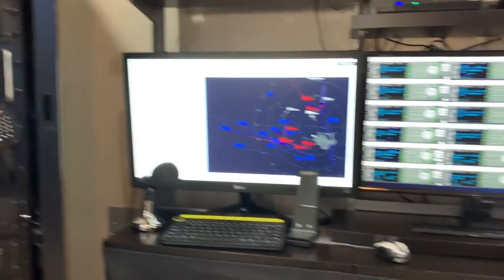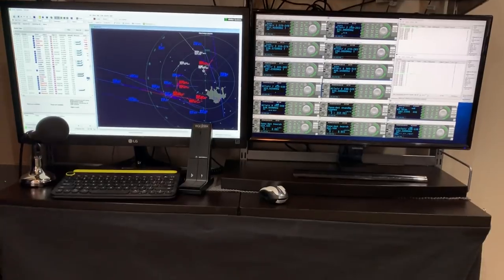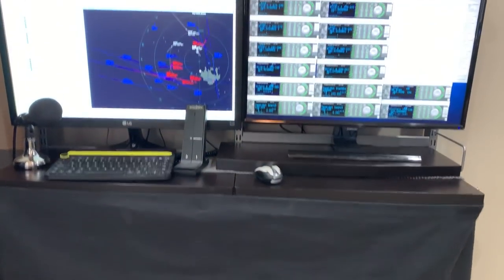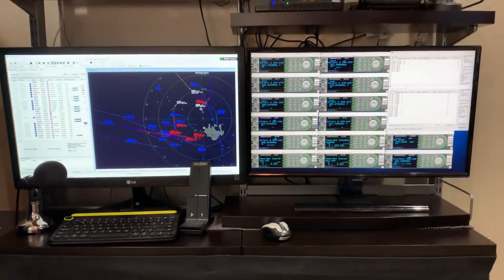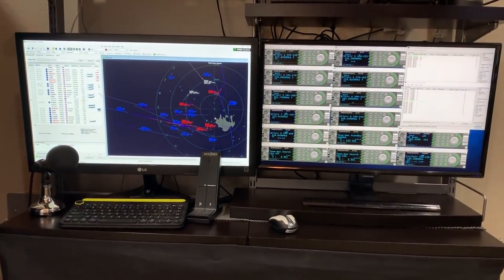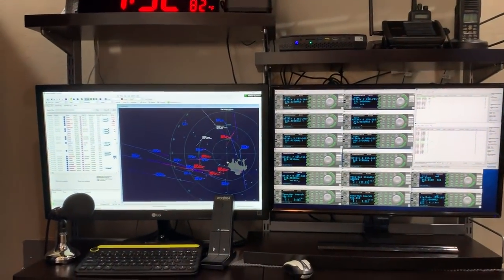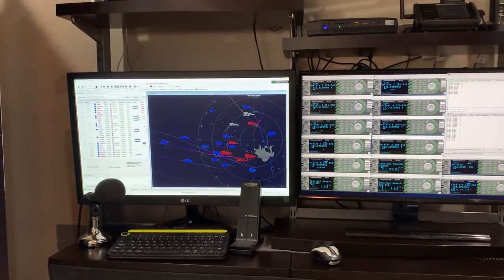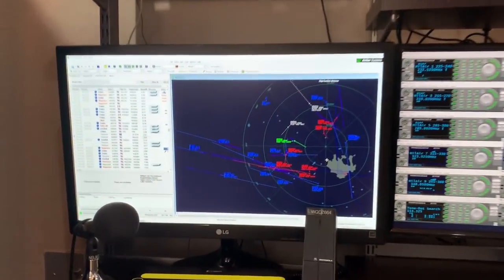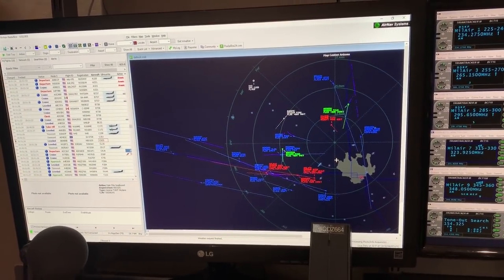And then this is what I call my computer desk or my second desk. Below the desk is just some power cords and stuff. I got a skirt around there so you don't have to look at all the wires. There are two screens connected to the NUC, which is on the shelf above. On the left screen is my AirNav radar box, and you can see all the airplanes that are in my area. It's a relatively busy day on a Saturday afternoon.